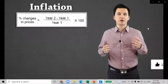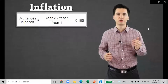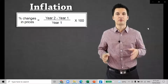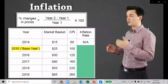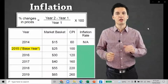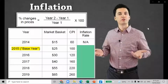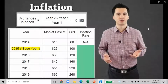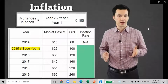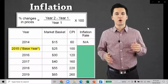Now, this is important to understand. When looking at a problem, you have to have the previous year to be able to find the inflation rate between 2 years. So let's take a second and look back at the data that we just calculated out for our CPI. You can see here we have, again, 2014 to 2019. One of the things to note here, if we wanted to find the inflation rate between years, we actually can't for 2014. The reason why is we don't have the data for 2013, so we wouldn't be able to solve that. However, let's go and do one together, and then we'll see if you can figure out the rest of the table. Let's calculate out the inflation rate for 2015.